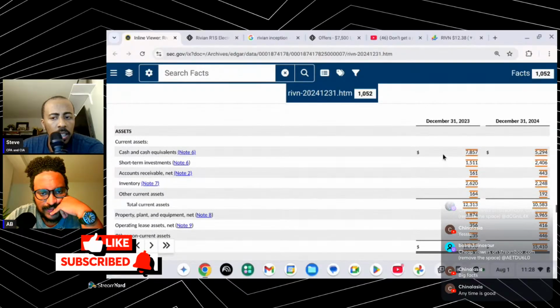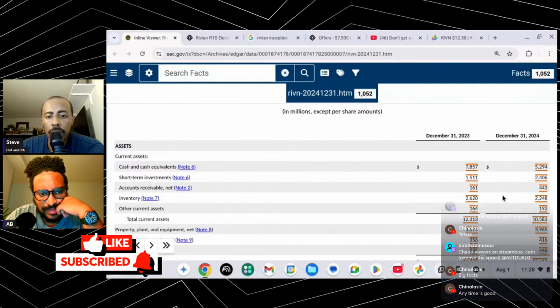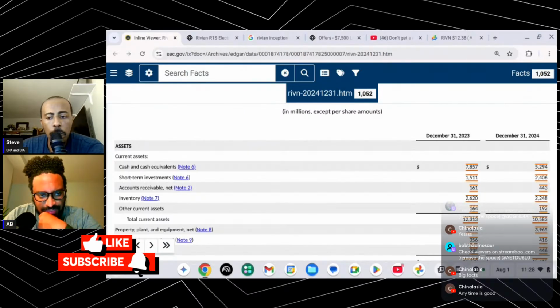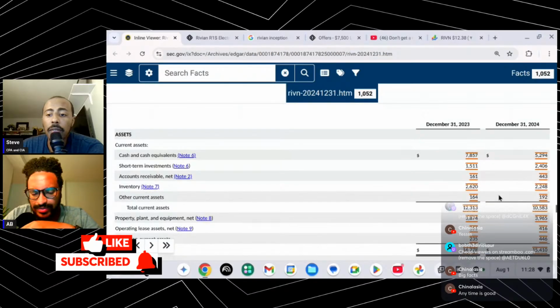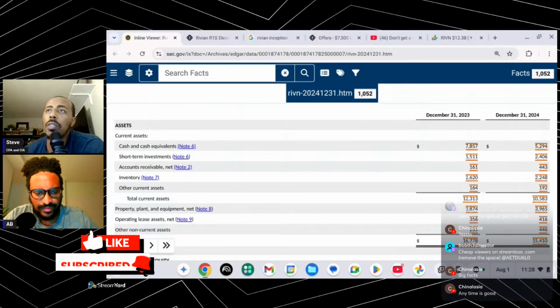All right, their assets, cash and equivalents about 7.8. Actually, I'm looking at 2023. It went down by a lot, 5.2. Damn. What did they buy? Either they bought something or they paid back some money. But why would you? I don't know, man. Why did their cash go down so much? Because of their loss, bro. Look at how much the cost of revenue cost.